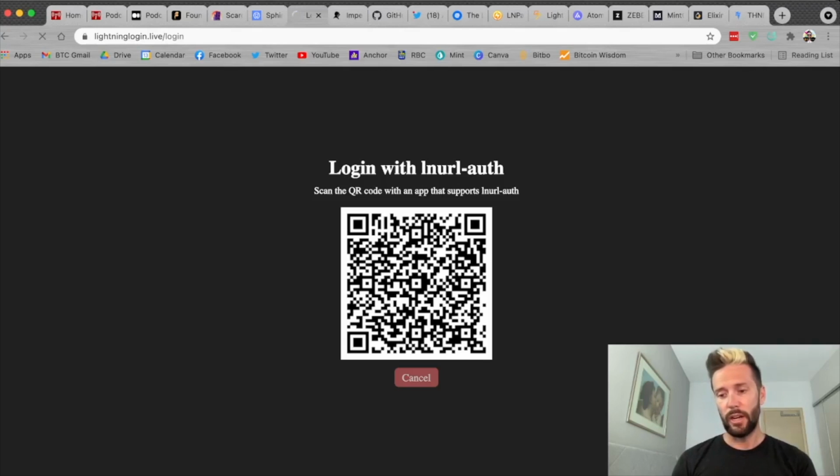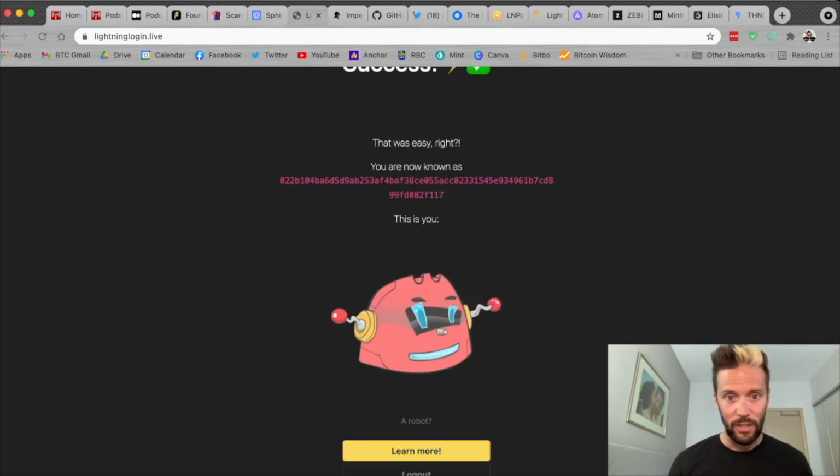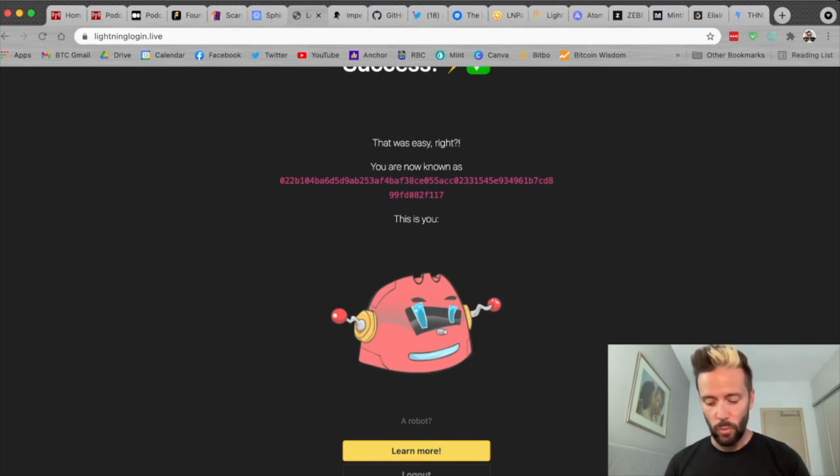So I have Breeze open right now on my phone, and if I scan so that the camera is open, I can scan this on my phone, and it says, do you want to anonymously log in to lightninglogin.live? So I get a little notification. I just hit yes, and in a moment on the screen, it says success. That was easy, right? You are known as, and it gives me a little moniker. This is you. And that's basically all you would have to do to log into a website, is log in anonymously with a set of keys that pertain to your Lightning wallet.